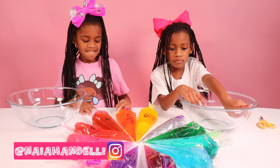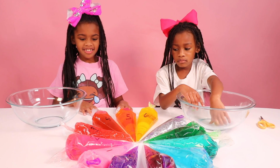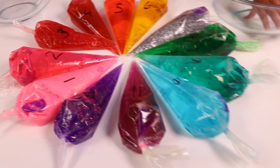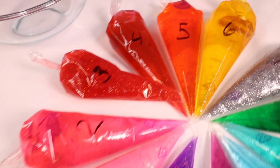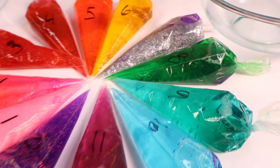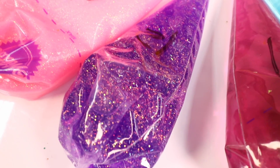And today we are doing the piping bag full of slime challenge. So we're going to be making our slime from these piping bags. All of these actually have glue in it. The challenge is to see who has the best slime at the end, who ends up with the best color. As you can see, some of these actually have some sparkles in them.